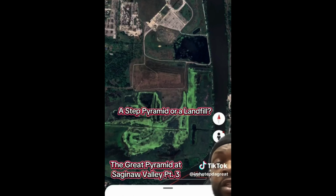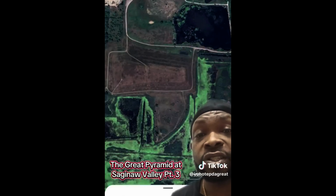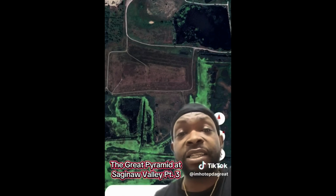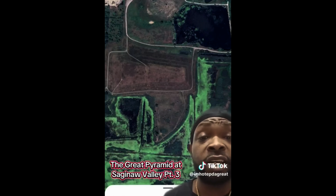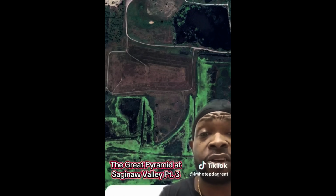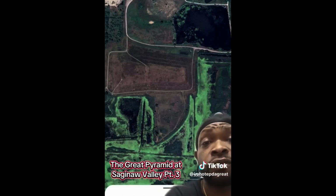So again, this sits on the Saginaw River, and I'm gonna get a little closer up for y'all real quick. And as you can see the terraces on it, just like the pyramids in Mexico. What's interesting about it is there's a lake sitting right here in front of it. So at the end of the day, y'all say it's a landfill. Again, they have used a lot of the ancient monuments of the Americas as landfills, golf courses. Sometimes they outright destroy them. So at the end of the day, this is a step pyramid in Saginaw, Michigan. 100%, 10 toes down. That's what it is. As you can see, it's the Michigan Everglades sitting right here in front of it. So this is like some marshland sitting in front of it.